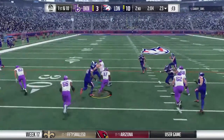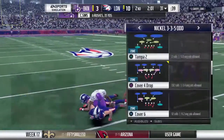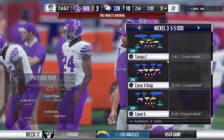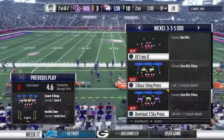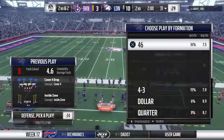And the drive begins here with Sims. And a nice run past the 30-yard line there. It's a gain of 8, and it's going to take us to the 2-minute warning. 2 minutes to play here in the first half. My good friend Charles and I right back at you after this.